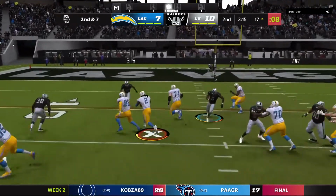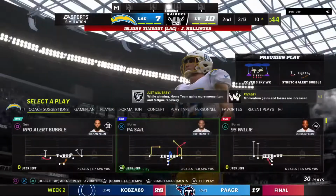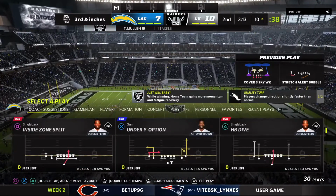A handoff, running left, Henry. And he'll get it here to the 10-yard line. And there's a run to be happy with. Good, solid yardage. He'll take that anytime you hand the ball to a back.